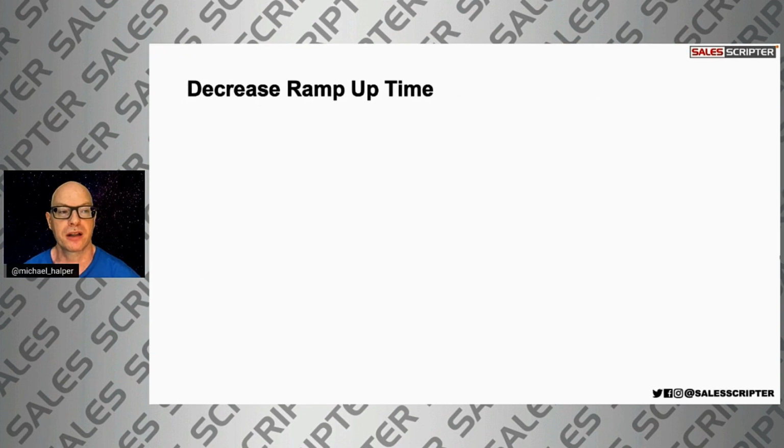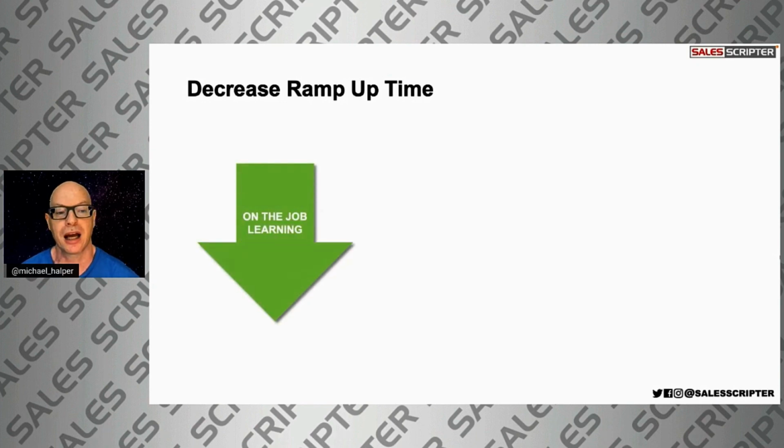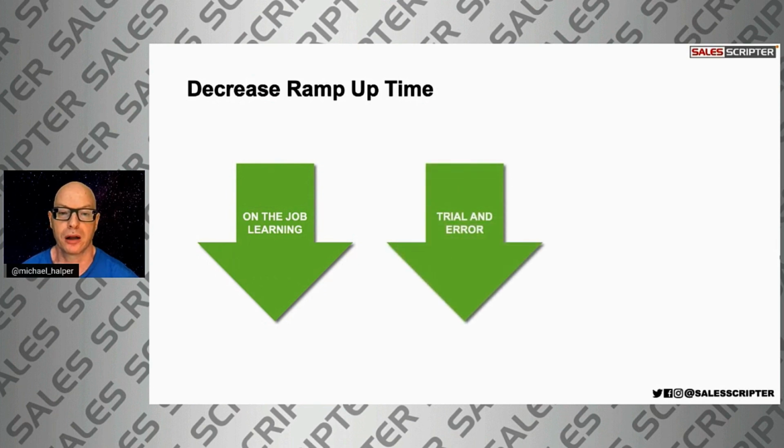If you're the leader of a sales organization, one of the reasons role-playing will greatly improve your organization is that it can help to decrease on-the-job learning. If you hire a salesperson, put them through some initial training, and then throw them out in their territory, what's going to happen is that they're going to learn through trial and error. They're going to make mistakes, and hopefully they'll learn, okay, that was a mistake, and then the next time that situation happens, they won't do that. Now, that's the best case scenario without role-playing, is that they make errors and they learn. Sometimes they don't learn and they continue to make those errors, but role-playing can decrease on-the-job learning, and it can decrease that trial and error.